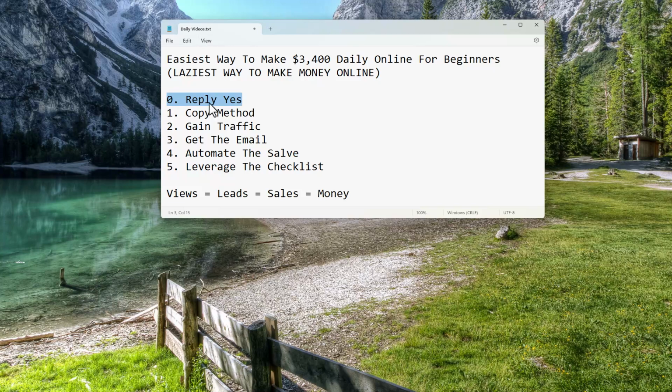All right. The method that we're going to use here, so stick with me. I'm going to walk you through the whole step, how you get to $3,400 daily. I do want to give you a disclaimer. This isn't a get-rich-quick scheme. This isn't a push-a-button-and-retire scheme. This is an actual method where you're going to have to do some work and learn some stuff, but you can actually make a significant amount of money online. $3,400 a day is just under $100,000 a month, which is over $1 million a year, which is not nothing.